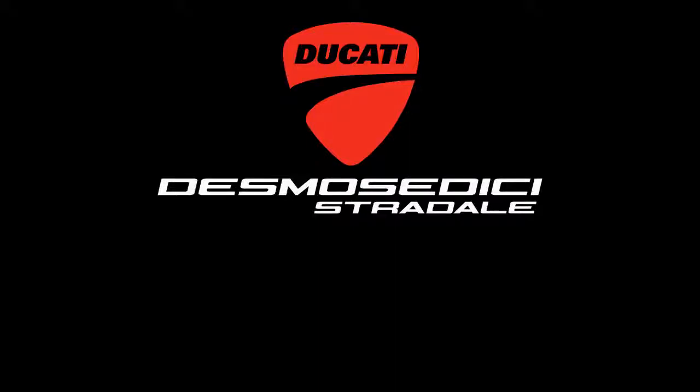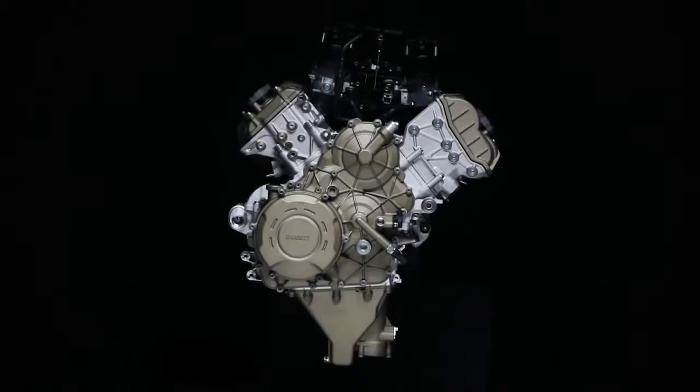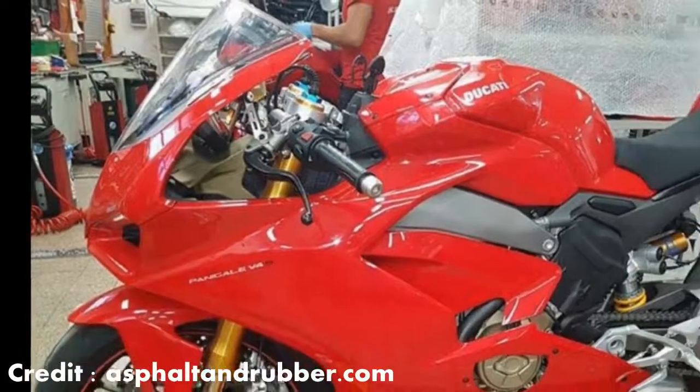Ducati Stradale V4 sounds like the new replacement for the Panigale, right? Well, not exactly. Actually, this is Ducati's new engine which will be used in their upcoming flagship superbike, and it will be called the Panigale V4. Yes, the bike you are seeing right now.